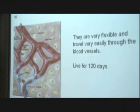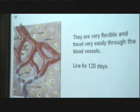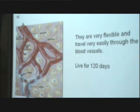Normal red blood cells are like a donut shape, and they're very, very soft and squidgy like jelly. And they can go through tiny, tiny blood vessels which are smaller than themselves. So they can squeeze through tiny blood vessels, come out the other end, and go back to their original shape. And most red blood cells live for about 120 days.